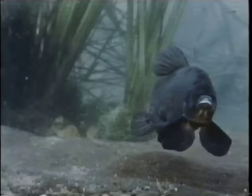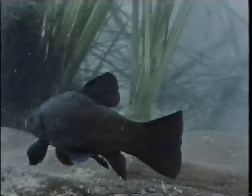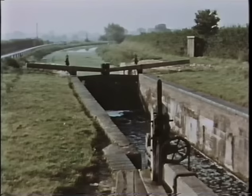Tench that go grubbing on the bottom, sucking in the mud, living their peaceful, lethargic lives, so much at variance with their behaviour when hooked. Even on this man-made canal, there's a beauty and a serenity on a late summer's day which makes tench fishing such a delight.